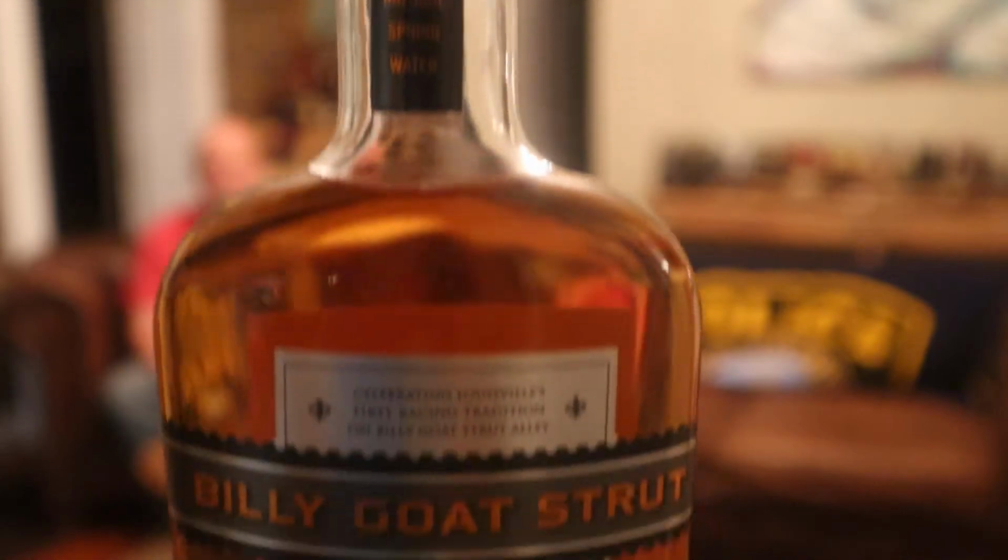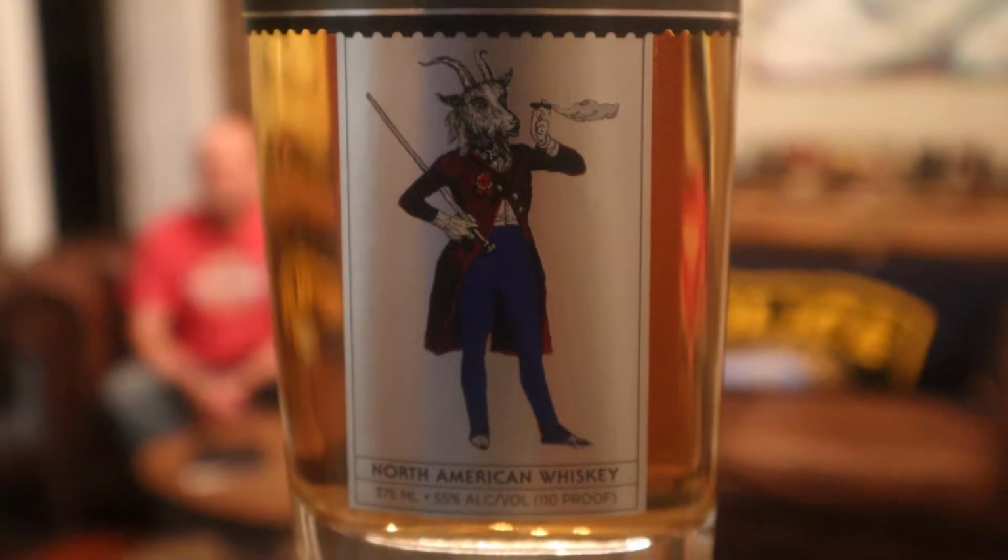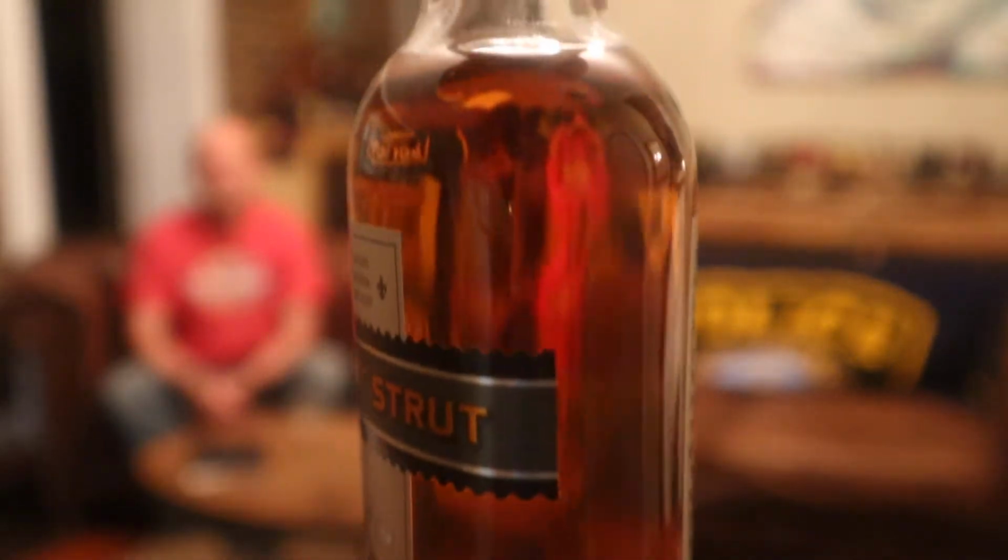Look at this cool bottle, please. Billy Goat Strut. Look at the picture, how cool it is. This is a rye whiskey, alright? And we're going to talk about it here on Hillbilly Select Reviews.